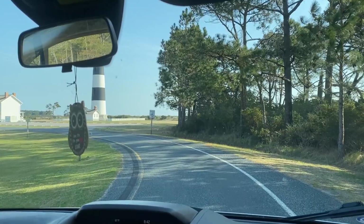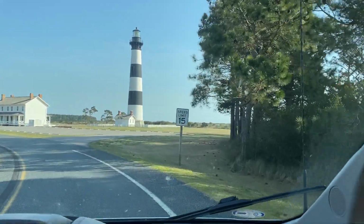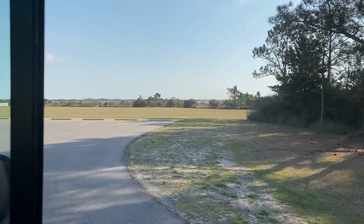This is where we're at now. I'm gonna go check this out. I think we're a little bit early in the season here, so nothing is open, but we will be able to get out and take a look around to see the area.